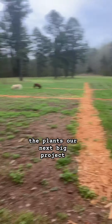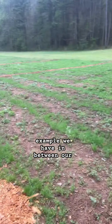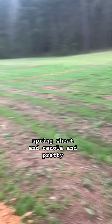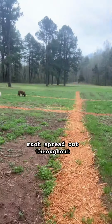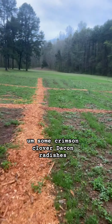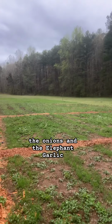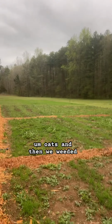Our next big project is expanding our use of green manure crops. You can see, for example, we have in between our spring wheat and canola, and pretty much spread out throughout some crimson clover, daikon radishes sporadically, and over there in between the onions and the elephant garlic we have oats.